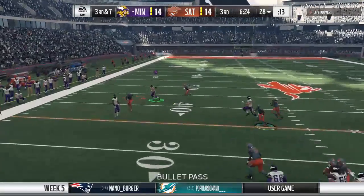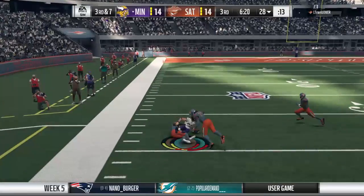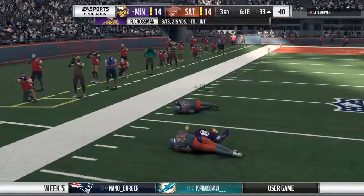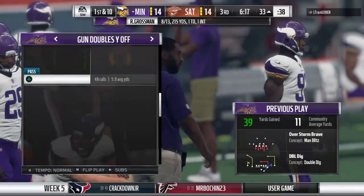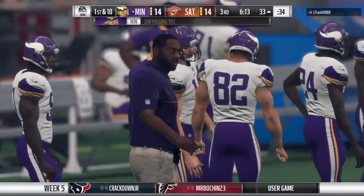They'll drop the throw. And this time he's got the hook up. It's complete. And he's going to get this all the way down inside the 35. A gain of 39 that time.